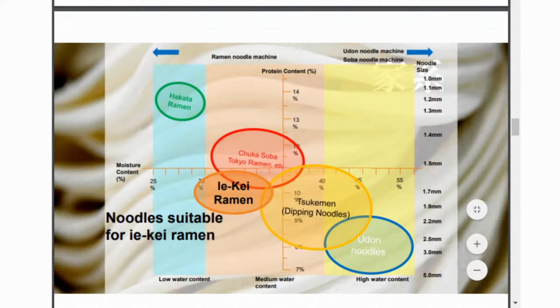And on the right-hand side, it says noodle size, and starting from the top, it's 1.0 millimeter thickness, I mean thin width, down to 5.0 millimeter, which is pretty thick. And if you notice this green circle that says Hakata ramen, that's low in hydration ratio but high in protein content flour. So this is a hard noodle, and for the size, that's 1.1, 1.3 millimeter. So it's a thin and hard noodle.